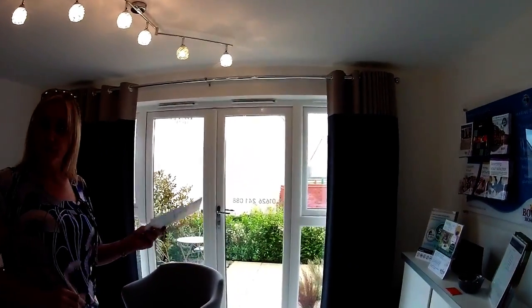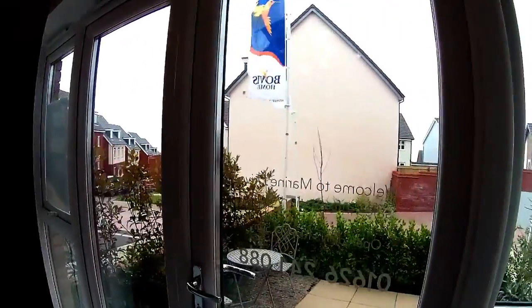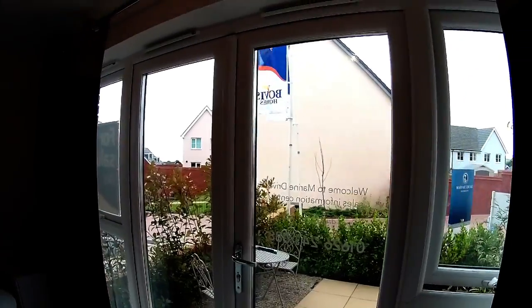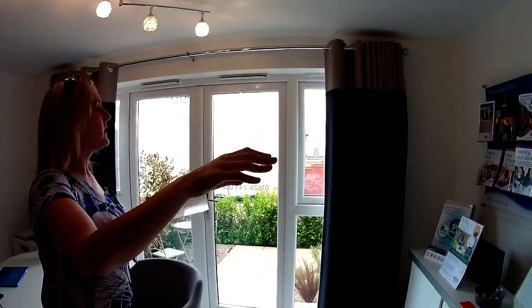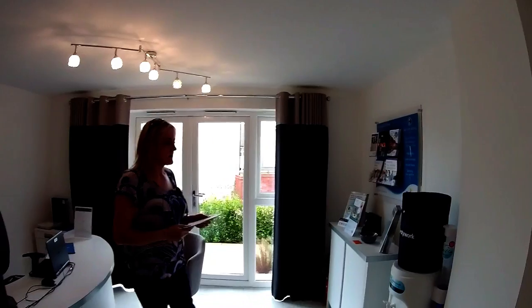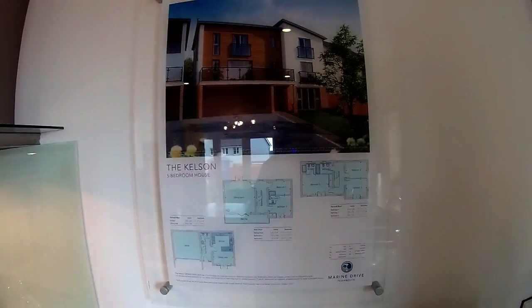And then at the front you've got French doors. They're quite wide, aren't they? And it'd be nice to have a little patio out there. I think it would really, like they've done there. Because you've actually got a front door in the hallway, a really good front door, so this is just additional. Good size. If I just pan over, this is the Kelson, as you can see. This is the house type we're in at the moment.